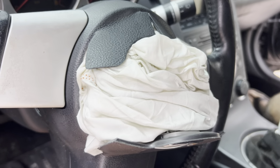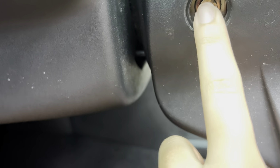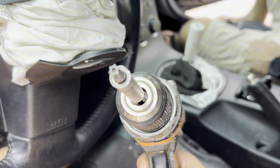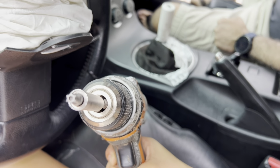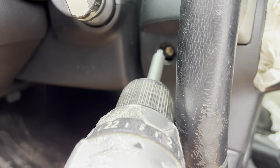Now I'm taking out the driver's airbag, and there's this screw here that is very different. It's a T30, and it looks like this. Just in case you guys ever needed to do this, you can get one at Home Depot, or Lowe's, or wherever. But I'm just gonna be unscrewing that.